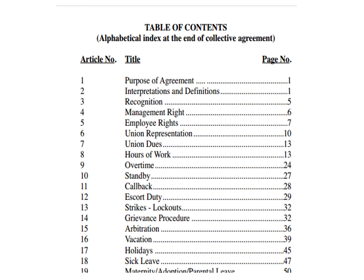The specific terms and conditions agreed to in a collective agreement are commonly referred to as articles. One article typically covers one topic or subject area. Pick up your agreement and turn to the table of contents. Moving left to right, you'll see the article number, the title of the article, then the page number.